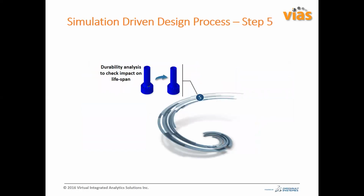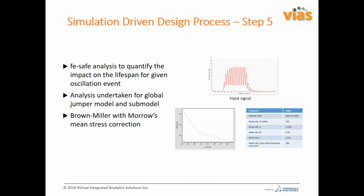Now, coming from the Tosca analysis where we reduced the maximum stress, we came to the durability analysis where we are going to use the stress values, and we looked at both the general jumper shape, as well as the connector, as well as the connection point to look into the lifespan. Now, FE-safe analysis is used for metal fatigue assessment, so we use that one. We have to quantify the impact on the lifespan for a given oscillation event.